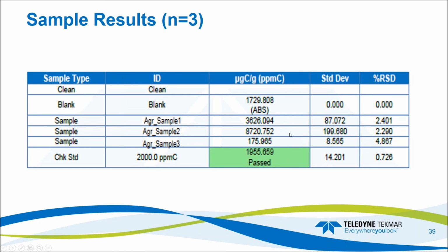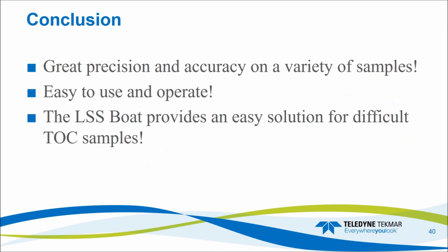And then I ran a check standard just to make sure the calibration curve was still good, which it was. It passed. And it showed good RSDs. They're all less than 5%. And that's really hard with a sample that's cloudy and not homogeneous.